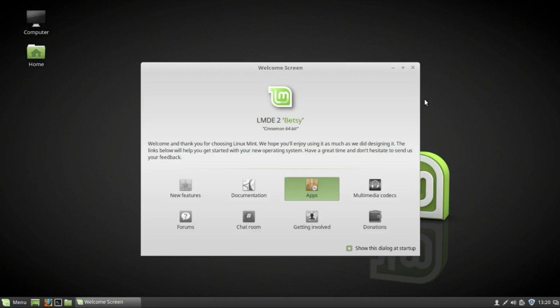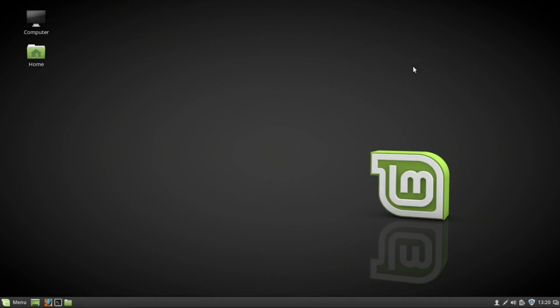Normally Linux Mint is based on, you can donate. As I said, if you keep this one ticked, this welcome screen will open up every time you log on. I will untick it. Once is enough for me. It's very nice. I love operating systems with welcome screens like that.